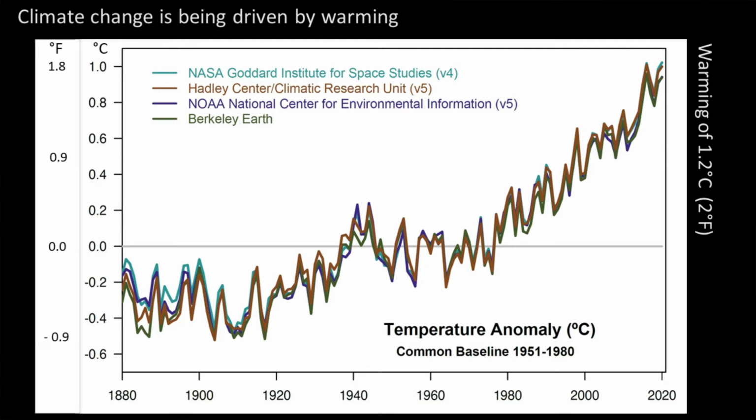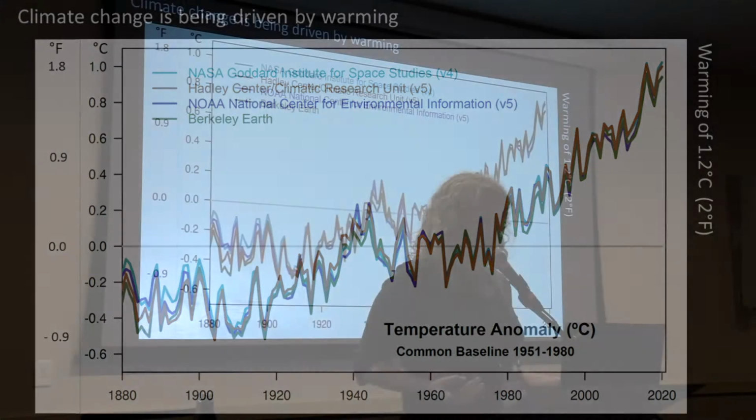Back in the day, there's not as many measurements, so there's a little bit of separation. But as we move into present day to 2020, all those different groups are ending up in the same spot. So we see a global warming average of 1.2 degrees Celsius or 2 degrees Fahrenheit. So keep that in mind. So we can measure this warming, we can see this trend. So the next question is, why is this happening?